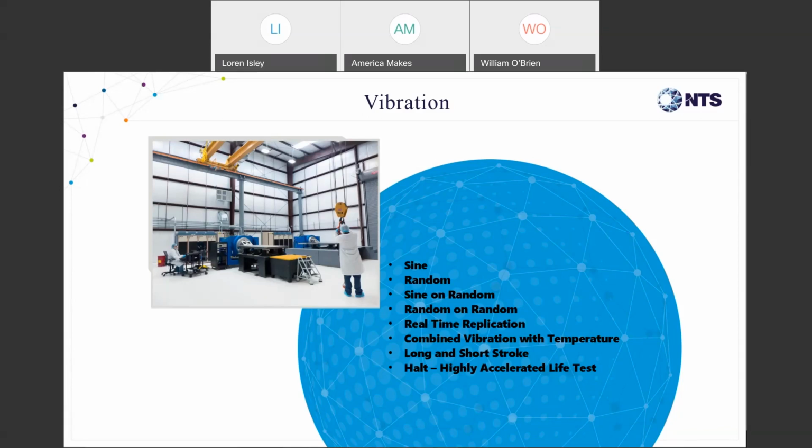Sine on random is sine vibration riding on top of random vibration, as you might see in a helicopter with blade passing frequency, or an automobile where you've got the regular random vibration of the vehicle superimposed by the piston vibrations, which will change frequency as the car speeds up and slows down.